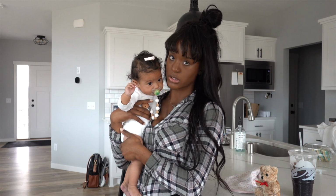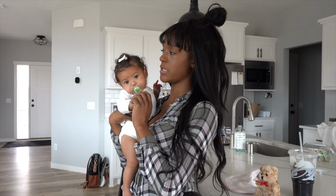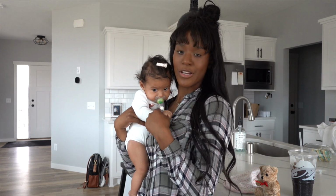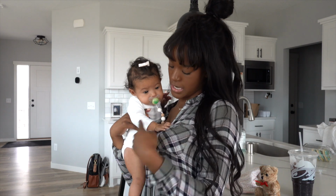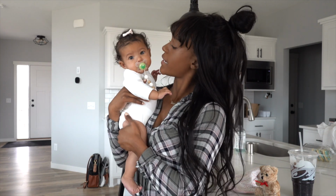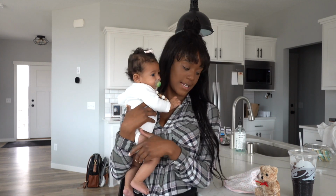Yeah, so she is eating 16 ounces in an 8-hour period, which would make sense if she ate every 2 hours, but she eats every 3. So she's eating a lot at one time, which is really good. And then she sleeps and naps perfectly for her dad. She's at daddy daycare. She's been at daddy daycare for 1 month, and I would say it's going great, right? It's going great.